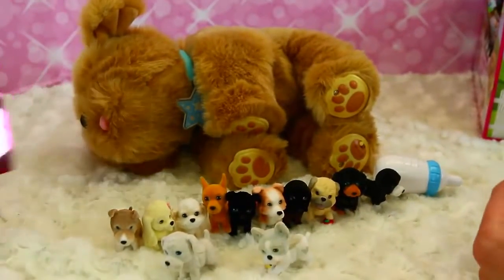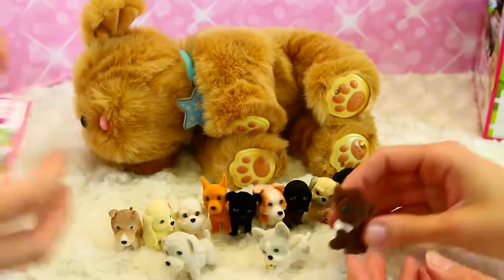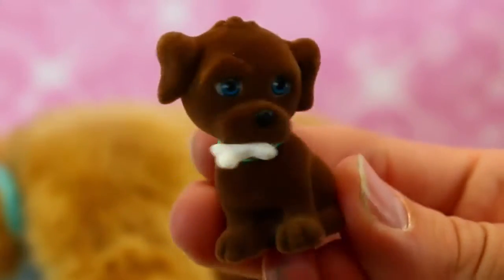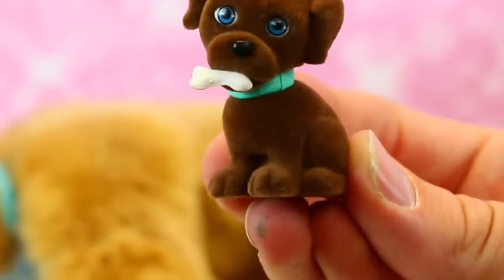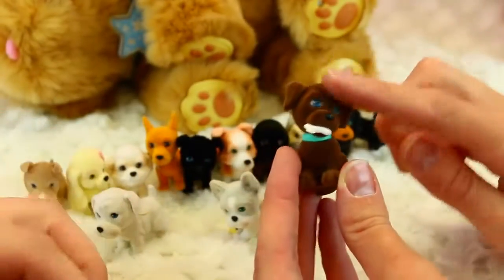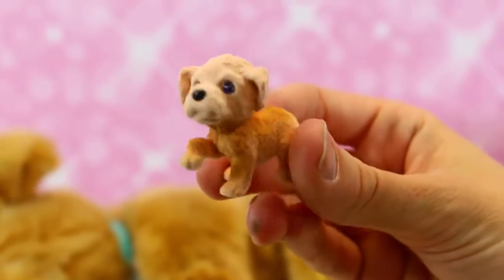Okay, let's open up another set. Oh, this is actually my favorite one so far. Oh, how cute that one is. It has a little dog bone. And I like the collar too. Oh, this is Sissy. It's a lab. Yeah, I had a friend that had a chocolate lab like this one. And mine's kind of scruffy and orange.